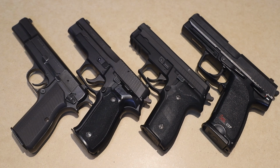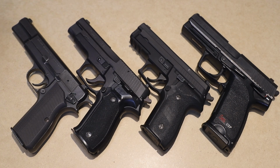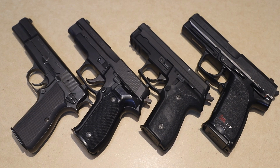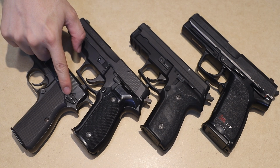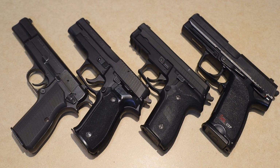I do also have another FN High Power. I don't have it with me right now. It was one of these rare ones that came with an aluminum frame, a lightweight FN High Power. But this is just a steel frame, and this is the Mark III. You can tell the Mark III because the sights' dovetails are a little bit higher profile. And on some of the Mark IIIs, they have an ambidextrous safety. This one has the original safety.